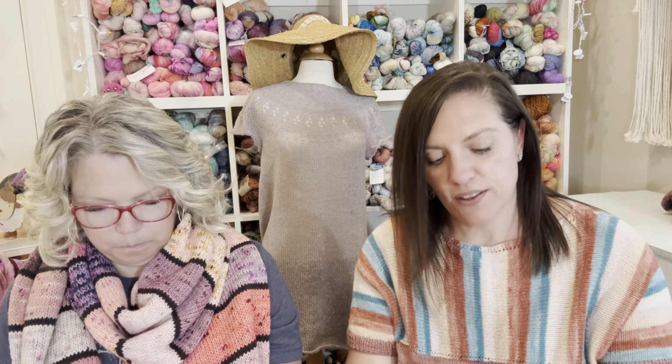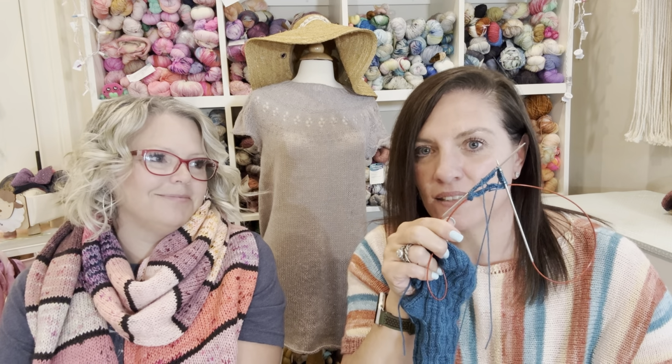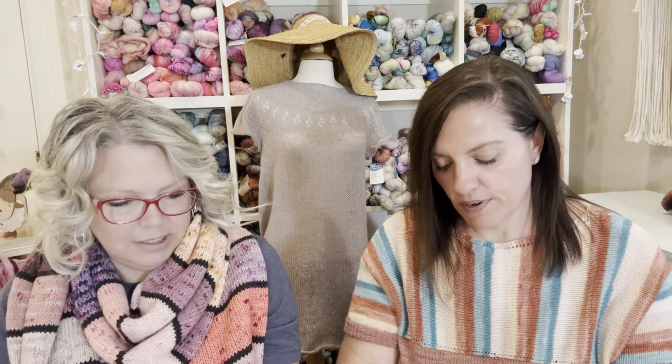I've got the other one, a little baby cast on, and I will have this one done by the end of May because I'm not going to break my trend now. So I'll work on that this weekend too at the cabin.